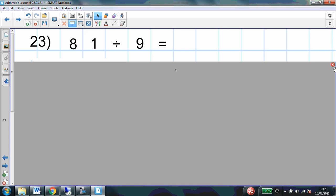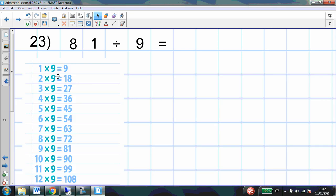If I were doing this problem, I would simply write out my 9 times tables. So I've done that here. I've got my 9 times tables written down. Now I want to see how many 9s I need to get to 81. Well, I've got 1, 2, 3, 4, 5, 6, 7, 8, 9. So 81 divided by 9 is 9.